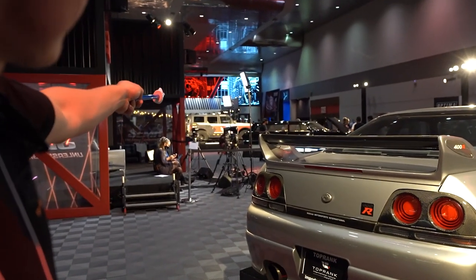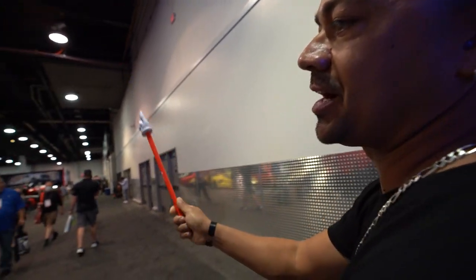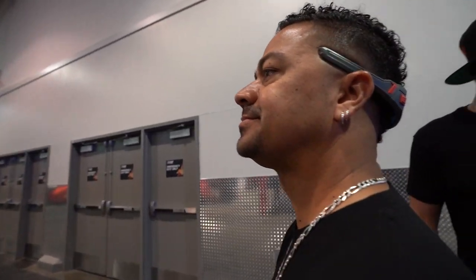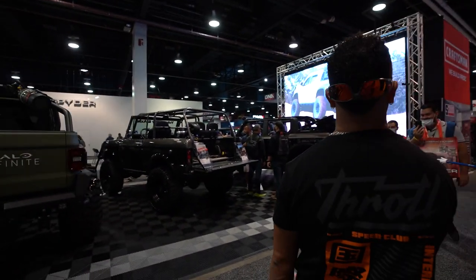Let's find a Bronco. So we'll pick a corner, then we're gonna start going aisle by aisle. We do our count. What's crazy is being inside this hall, you really don't see too many Broncos, or any Broncos at all. So we'll see how many we can get in here. Old and new.